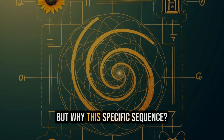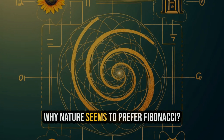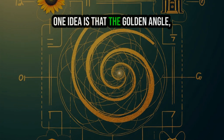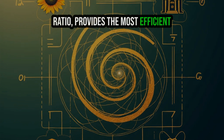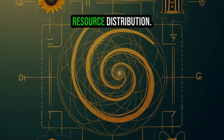But why this specific sequence? Are there any mathematical reasons why nature seems to prefer Fibonacci? There are a few theories. One idea is that the golden angle, the one derived from the golden ratio, provides the most efficient way to pack elements in a spiral, maximizes space and resource distribution.